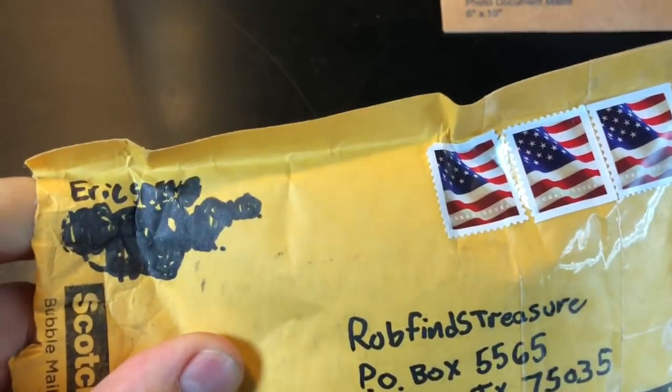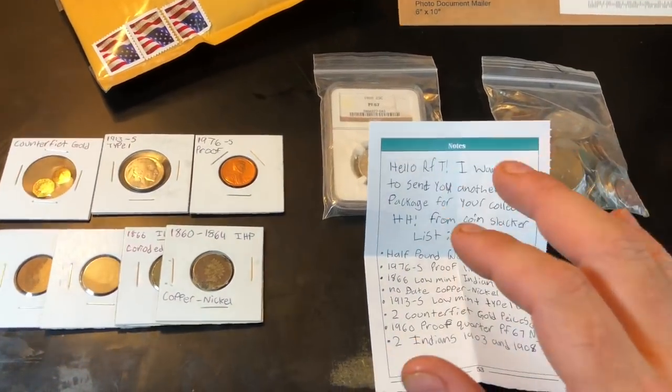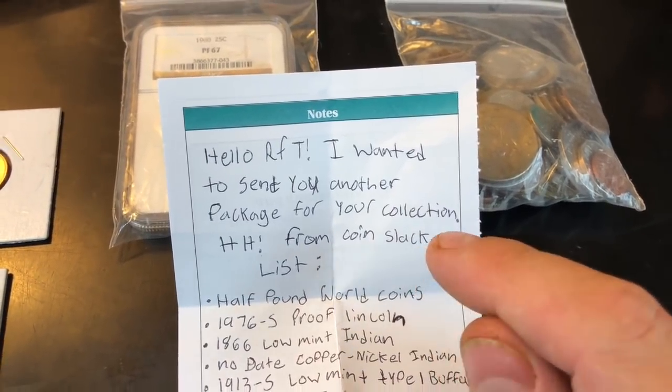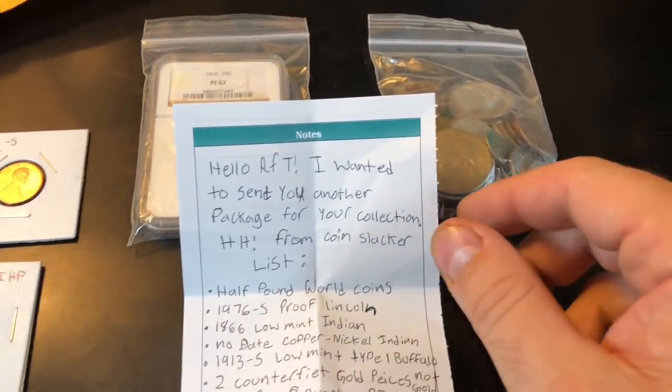All right, next up is from Eric S. Let's see what Eric sent us today. Ooh, all kinds of goodies. Holy cow. All right, guys, Eric S. is actually CoinSlacker. He has sent me a package before. Make sure you check out his channel. He's been part of the community for a while. Thank you very much, CoinSlacker. Let's see what he sent me.